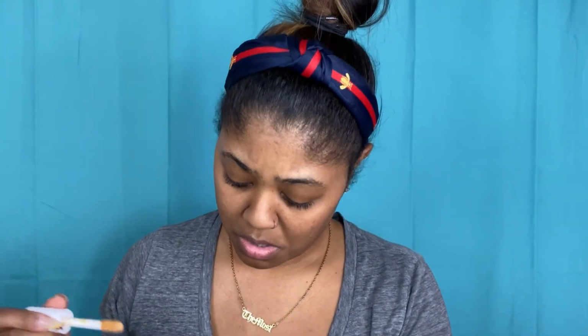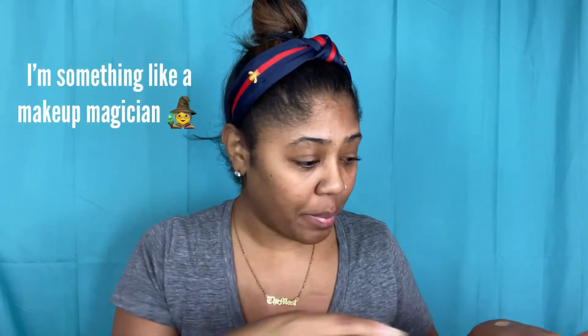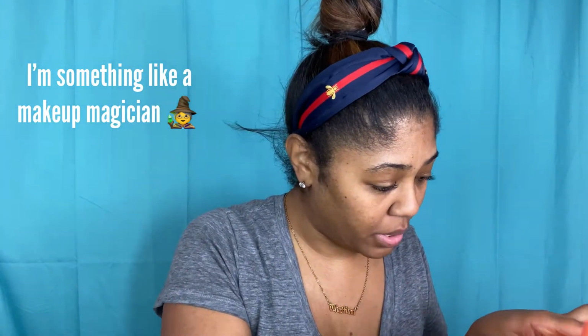Ooh, this looks really, really light now. See, this is a really big doe foot applicator. Let's see. I think I can make this work, but I do think it's too light. But I think we'll make it work. I got the color medium warm. I feel like I personally can make this work, but we shall see.